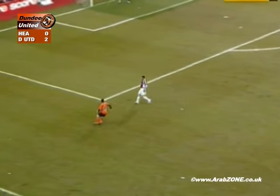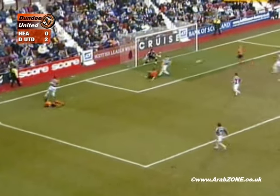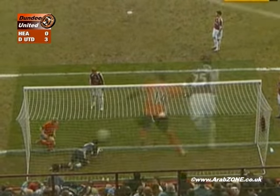Spreads out wide for Stephen Robb. Robb looks to attack Karapetis, goes to the byline, squared, Hunt! It's in! 20 minutes remaining at Tynecastle. That will surely seal the points for Craig Levein's team.